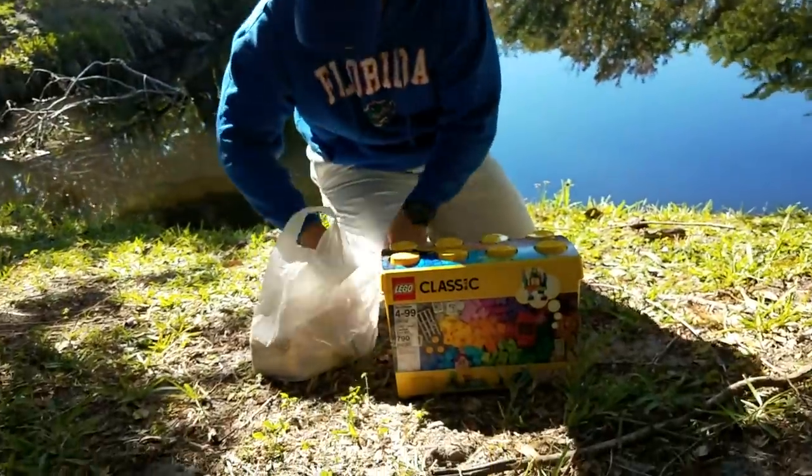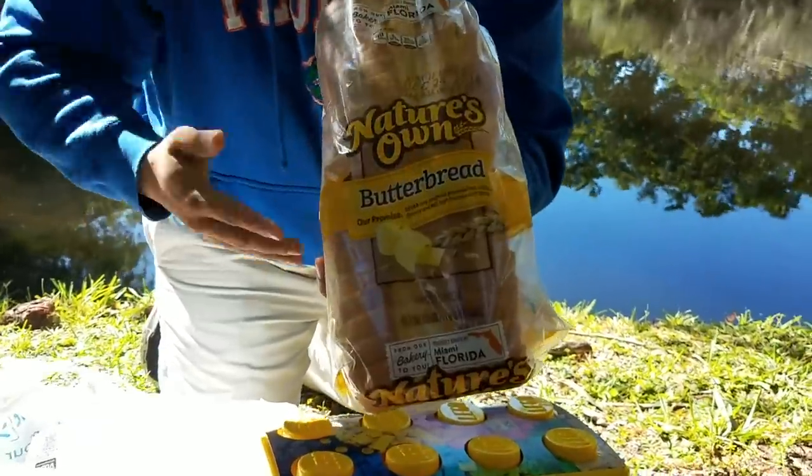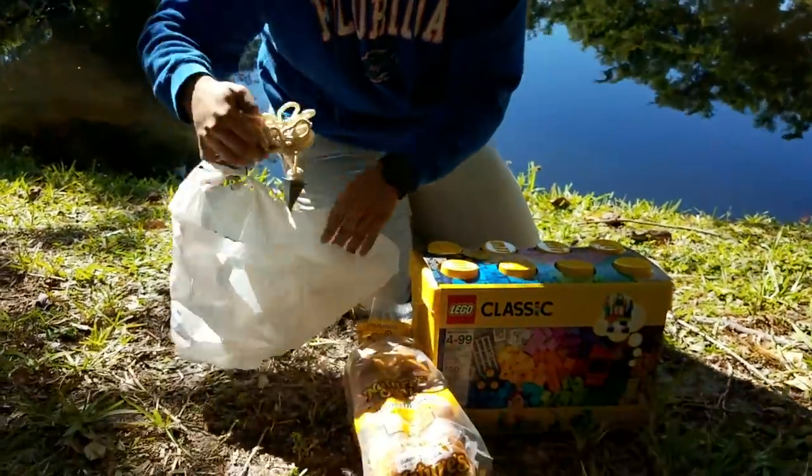Now, I have what I need right here. I have my Nature's Own butter bread. You know what I'm saying? Butter. Everyone loves butter. As well as the fish, it's a very good, well-known bait down here for us. So I have that, and I have this rope. I don't know if I'm gonna need the rope, but if I use this rope, it might be able to go ahead and pull back the trap here.